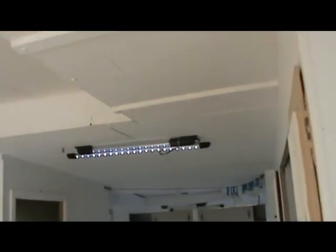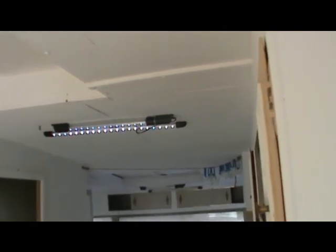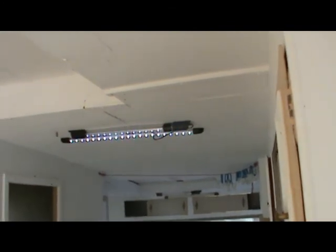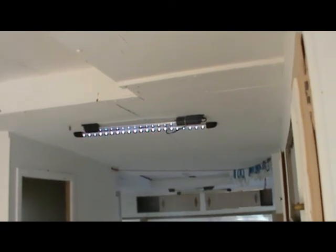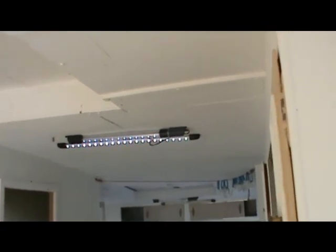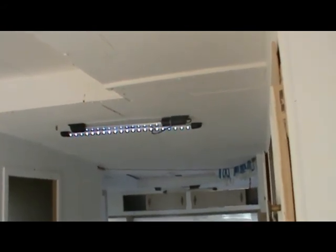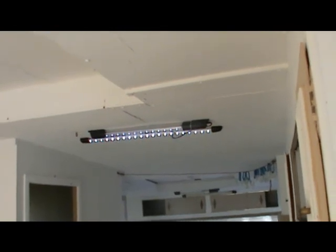Just there you can see LED light strip. As I said, these vans use solar lighting, solar panel on the roof, and the battery is outside, not inside, so you don't get any battery fumes inside the van itself. The solar panel on this one actually needs replacing.